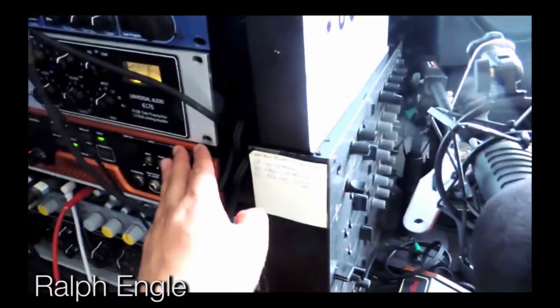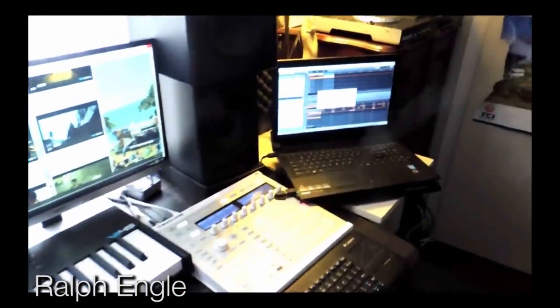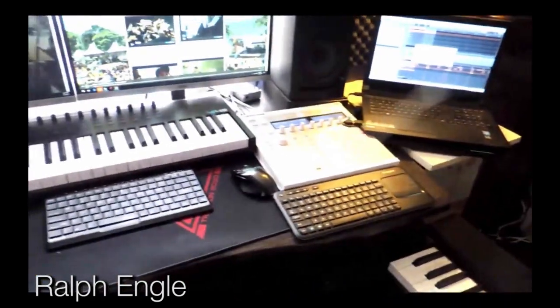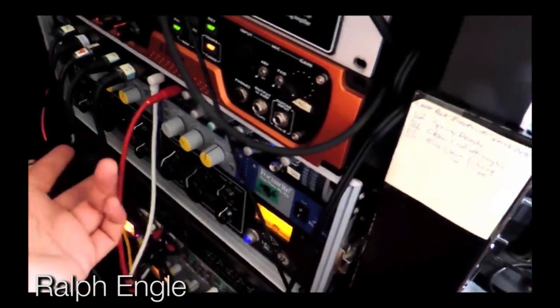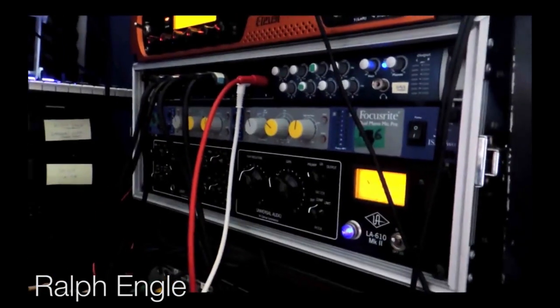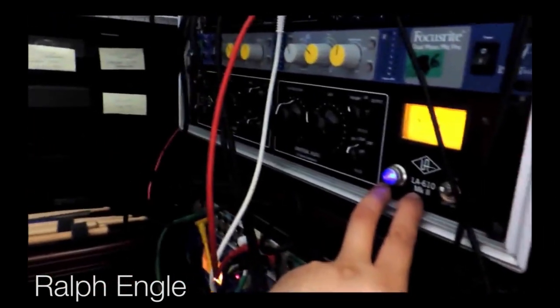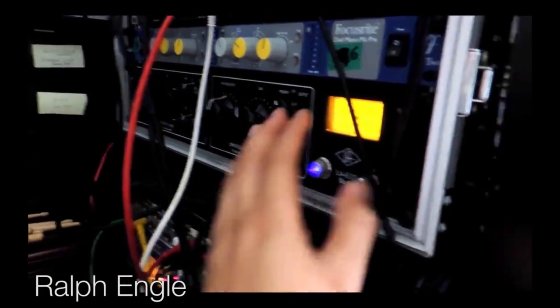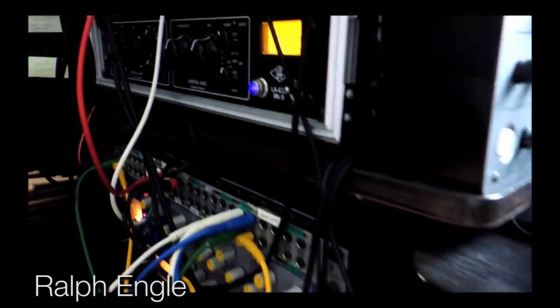But I also use this to run audio out of my secondary laptop. So I might be running a drum machine or something like that, and I'll get that going and it will come out of this as basically a sound card. The Focusrite Dual Pre, really nice ISA 220 preamps, which I use all the time. I'm a big fan of Focusrite. Universal Audio LA610 Mark II, again, real big fan of Universal Audio. I use this a lot on bass and all sorts of things as well.